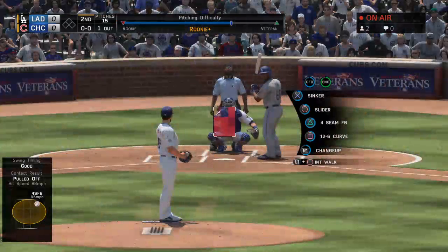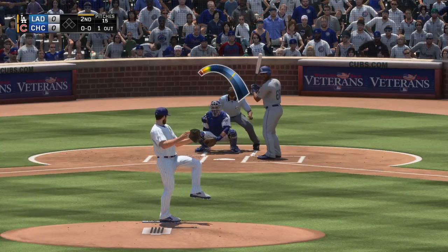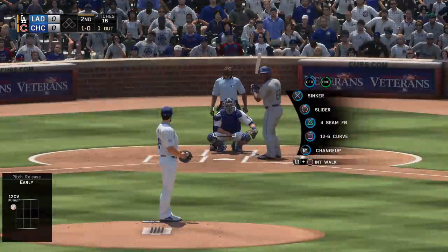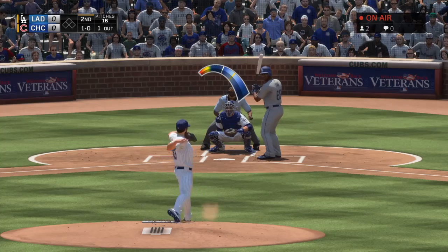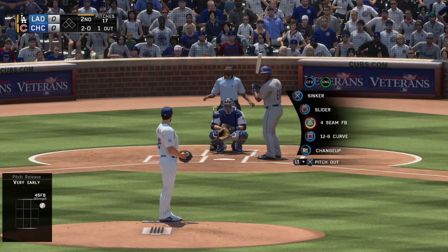Into the box, Yasiel Puig, as he'll get his first opportunity in this one. Here's a curveball that runs outside. It's ball 1. And maybe a little frustrated on the mound here as the fastball misses.